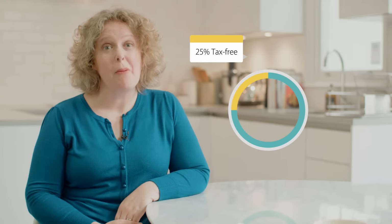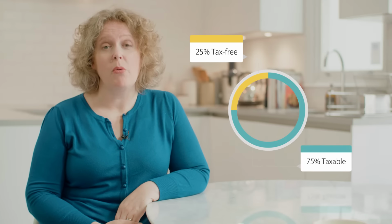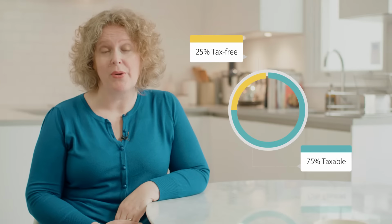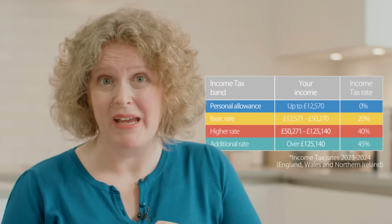Anything you take out above your 25% tax-free allowance counts as earnings and will be added to any other taxable income you have. If you withdraw a large amount, it could push you into a higher tax band and towards a bigger tax bill.